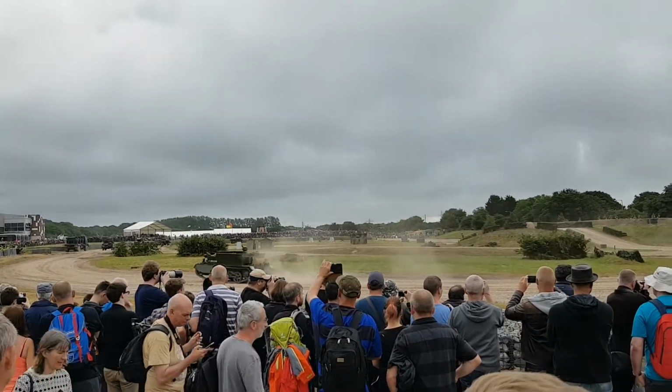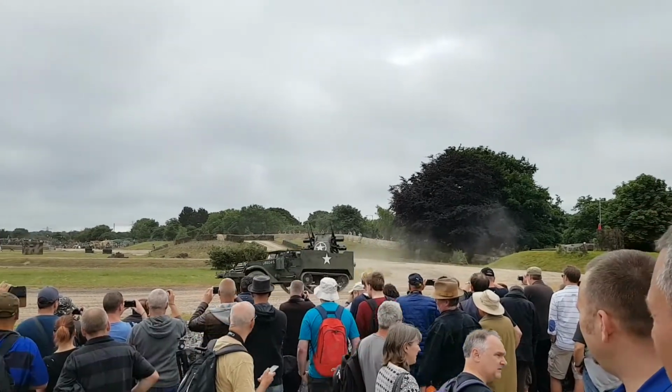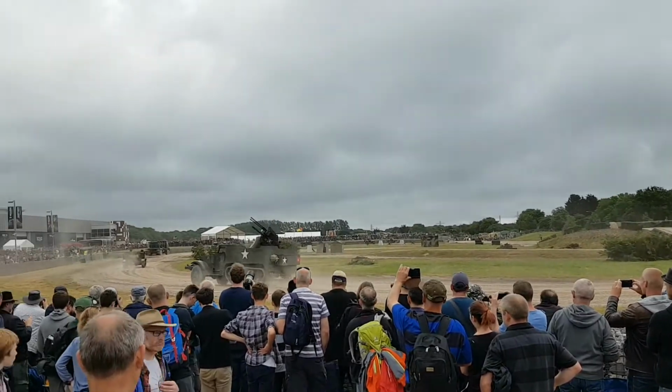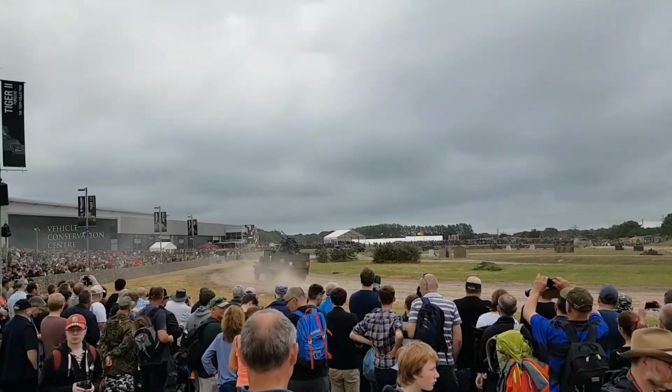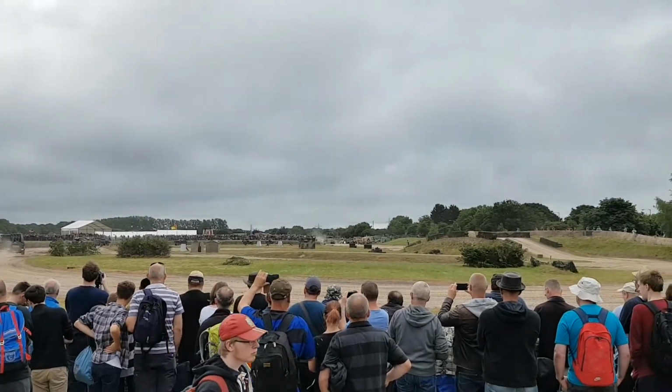And again, the Dutch very, very kindly have brought with them the Humber armoured car. We don't have a Humber here running. And the Humber Mark 4 that we've got over there, it's basically got the body of the Guy armoured car on it. Here comes the big beast, the old Sherman.